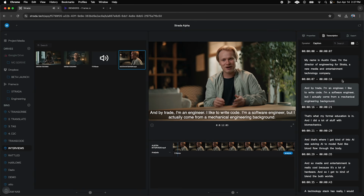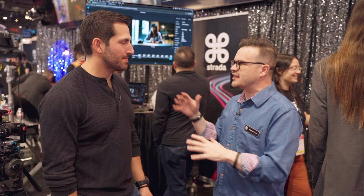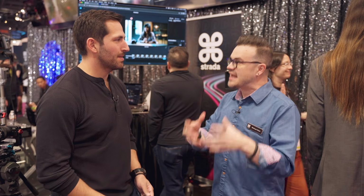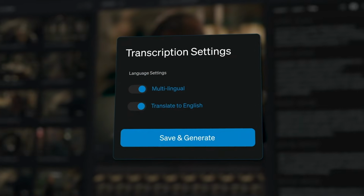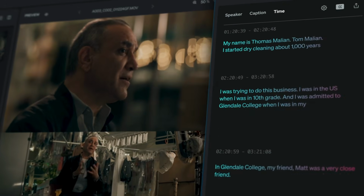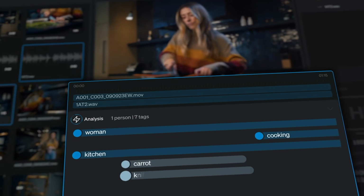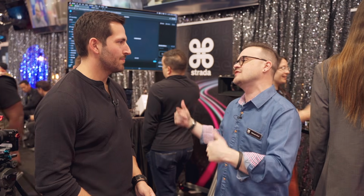But in a nutshell, Strada is a cloud-based platform for managing our post-production workflows. Unlike the generative AI that makes all the headlines, using AI to create the content for you, they're using AI to do the mundane and boring tasks like syncing, sorting, searching, transcoding, transcribing, analyzing, and translating. And that's where I think the best part is for creative people: automate the boring stuff so that we can do the creative stuff faster.